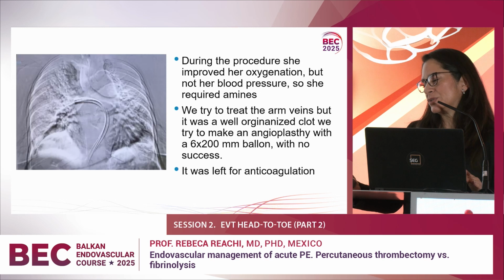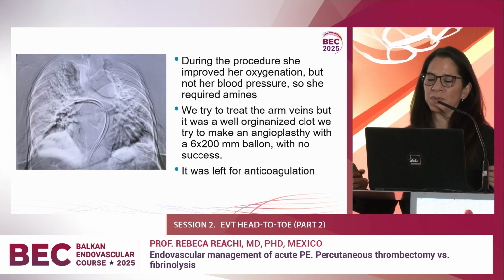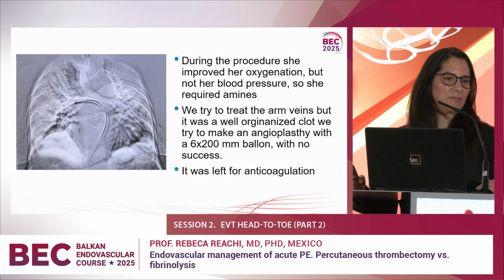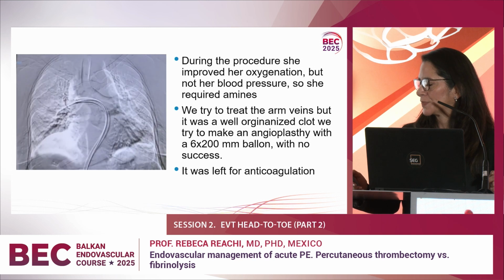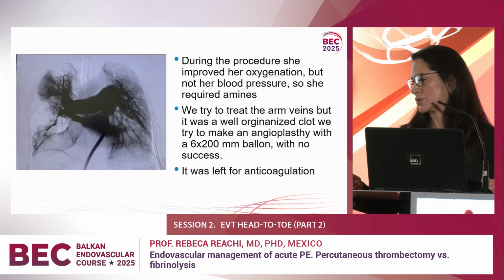During the procedure, we improved the oxygenation, but not her blood pressure. So she required support, and we knew that she was going to go to the ICU. We tried to see what would happen with the arm, and we canalized the humeral vein and made an angioplasty there, but it was not successful, so we just left her on anticoagulation. This is the last pulmonary angiogram that we have. We improved it, but we didn't have the best result.